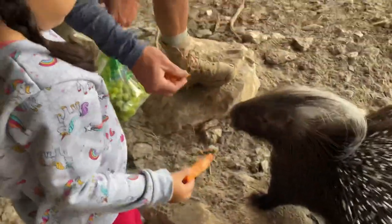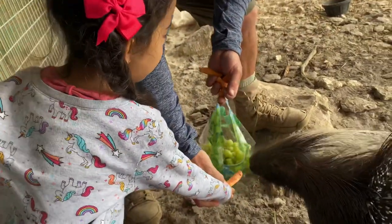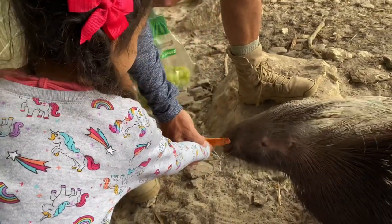Petting a porcupine, I'm a little scared. But all the animals here are super nice and friendly.